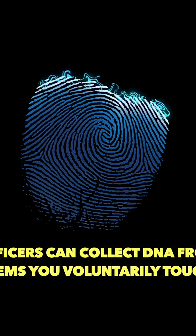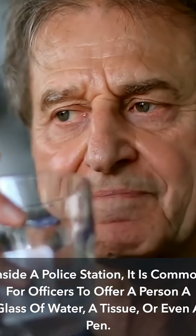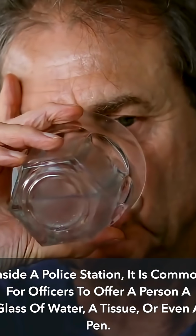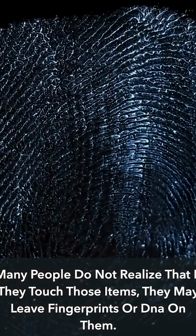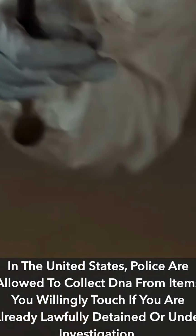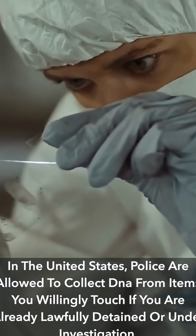Officers can collect DNA from items you voluntarily touch. Inside a police station, it is common for officers to offer a person a glass of water, a tissue, or even a pen. Many people do not realize that if they touch those items, they may leave fingerprints or DNA on them. In the United States, police are allowed to collect DNA from items you willingly touch if you are already lawfully detained or under investigation.